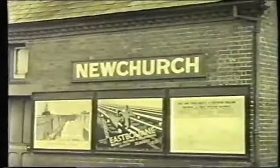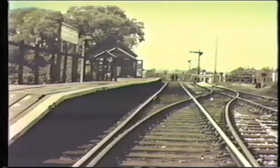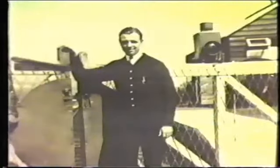Immediately before Newchurch Station, the line crossed over the road leading up to the pretty little village. The station was manned for many years by Vic Hales, whom we could see working the level crossing gates, and Roy Way, who appears in these photographs.